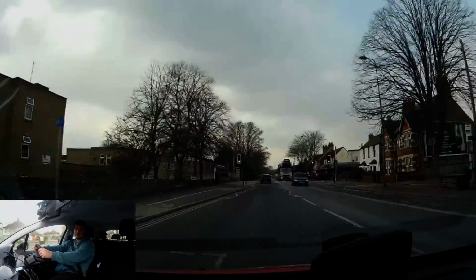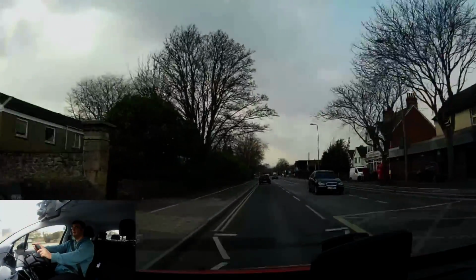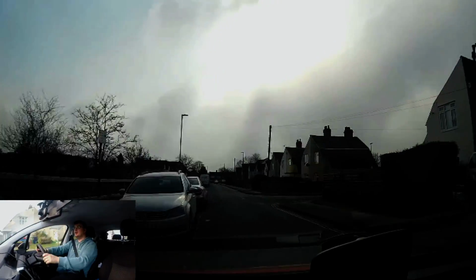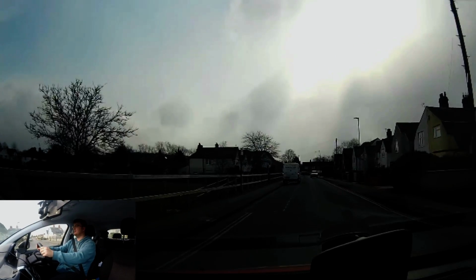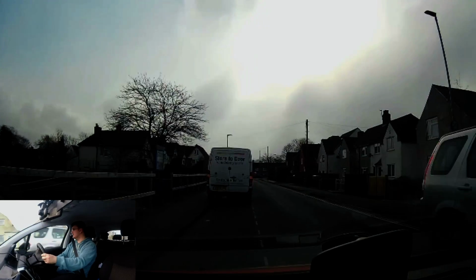Okay, after this I'll get the car turned round, turn right onto Barton Road, then turn left. So I'll get the car turned around, I'll come back to that. Okay, so we're back, heading back towards the Headington Roundabout. We will be turning left at the end of this road, as the sat-nav will say.